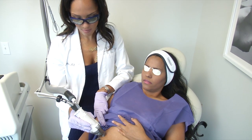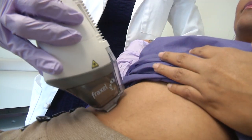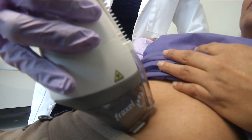The latest improvement in Fraxel technology with this Fraxel Dual Laser that we have is that we can now treat patients of all skin types and all skin colors, which in the past was not true. So the great thing is that patients of darker skin tones can now come in and have their wrinkles treated, their acne scars treated without fear of side effects.